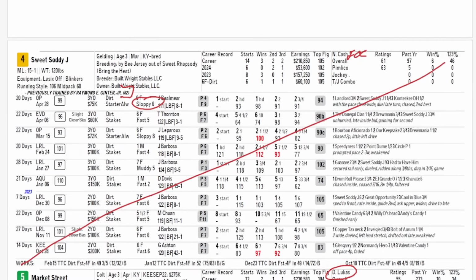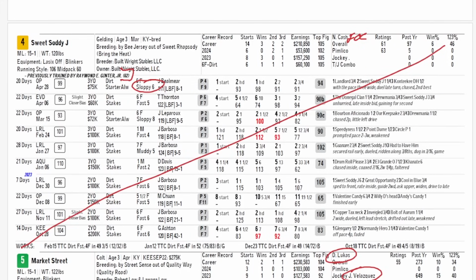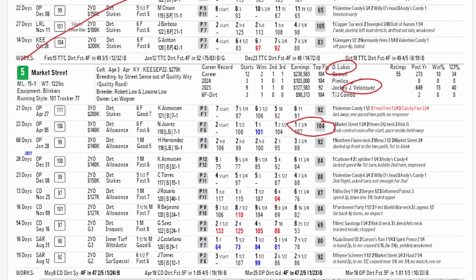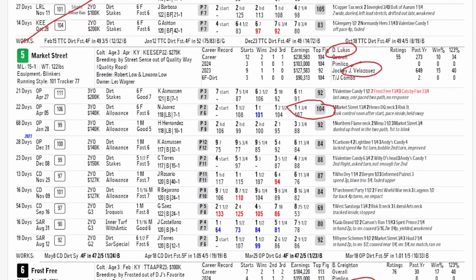The 4, Sweet Saudi J. First off the claim, did run on a sloppy track last time out, where he finished second. I just don't see a whole lot from this horse. Just not a whole lot in the numbers. This horse I'm probably not going to use. The 5, Market Street, D. Wayne Lucas, Johnny V. Ran a 104 2 times ago at Oaklawn Park, where he won. That was in an allowance race, went up in class a little bit to a stakes race. Didn't have a great showing there, finished 6th behind some of the other horses in this race. I'm probably not going to be using any of the 5.